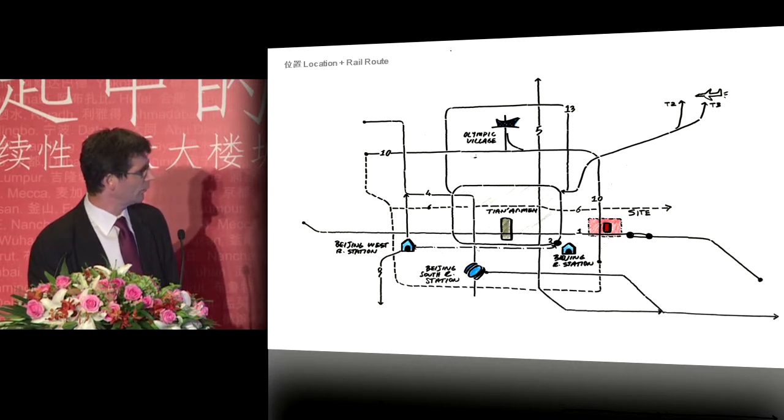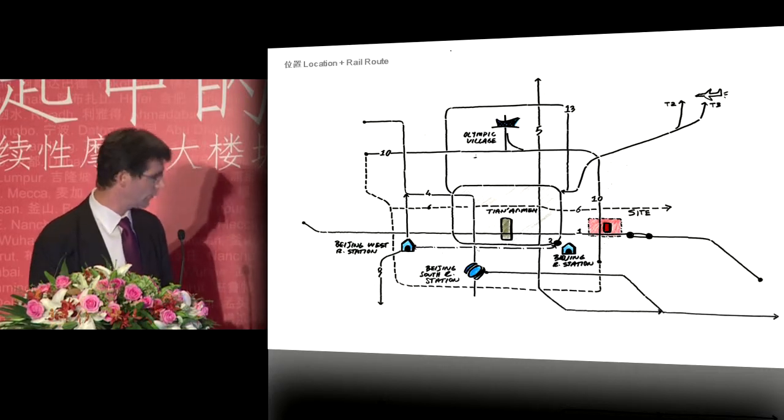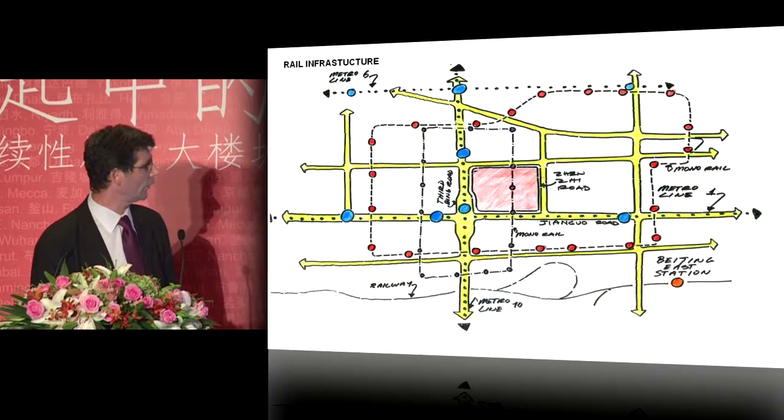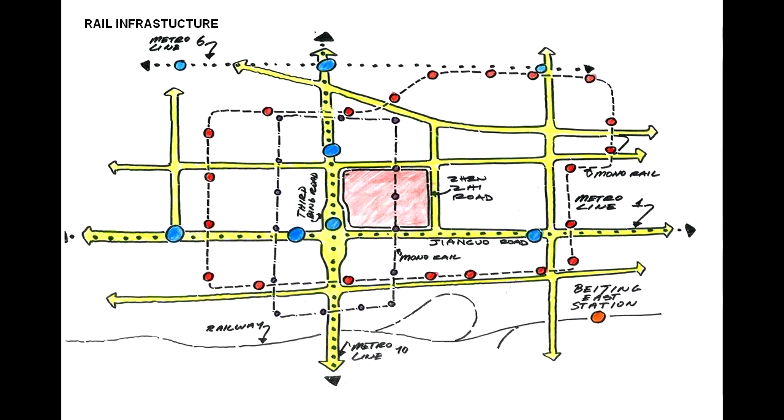And one of the aspects we've looked at, again learning from London and from Hong Kong, is connectivity. How do we connect this new CBD to the city? There were actually stations close by, but there were no real provisions in the concept scheme for how the connection should happen. So we've looked at that, and we've been trying to improve this connectivity. There are also some plans for elevated neighborhood systems.